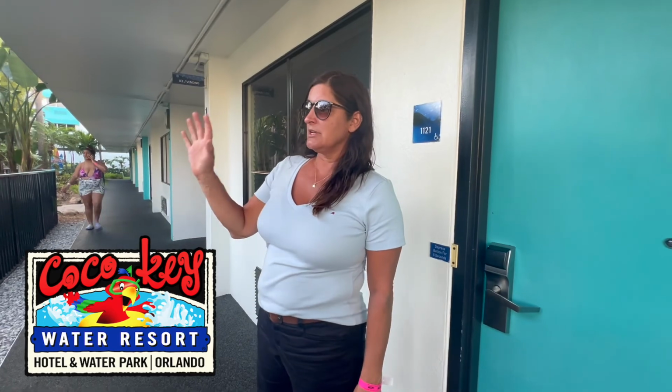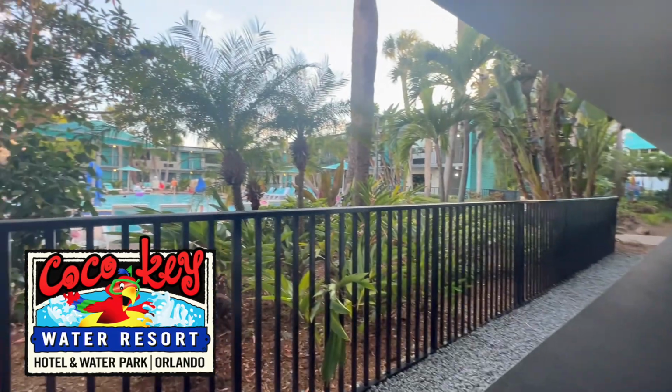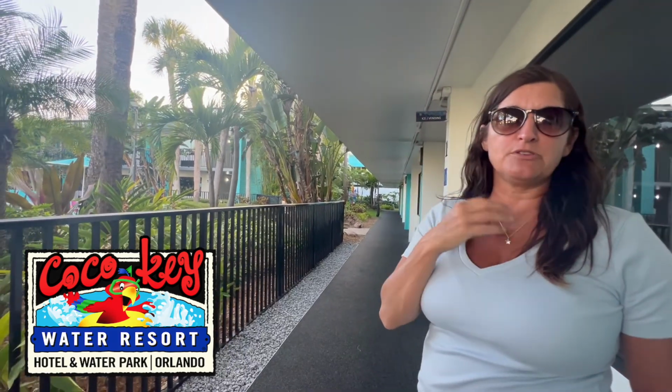And also, it's incredibly noisy, and the footfall along here is continuous, all through the night. It's very, very noisy. And actually, they have speakers playing music, which are supposed to turn off at 10 o'clock when the pool closes. They don't. They quite often play loud music all the way through the night, so it's not ideal.